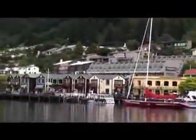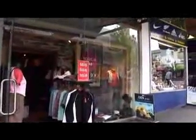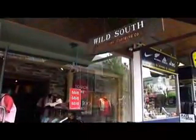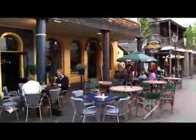There's a lot of shops. There's a lot of restaurants and cafes and bars, postcard places, souvenir shops, and a lot of clothing stores, a lot of outdoor gear shops as well. And they say they've got 300 restaurants and cafes in town.